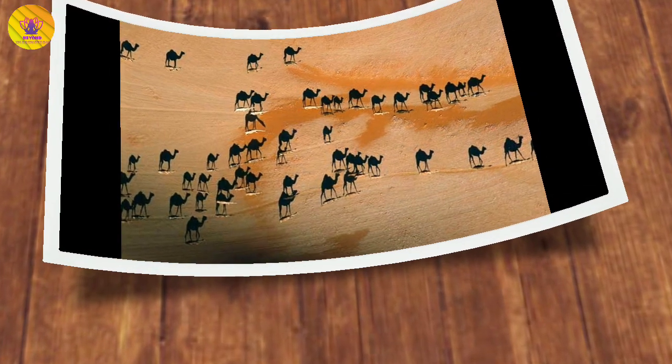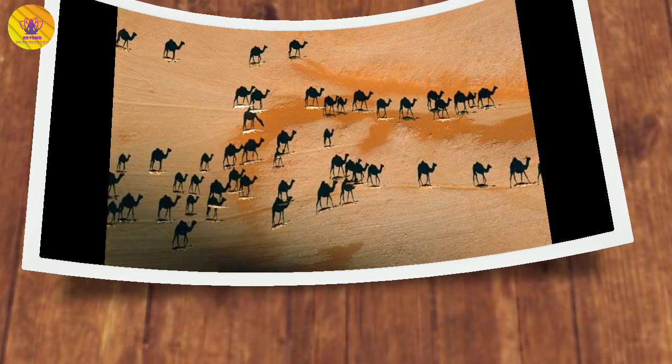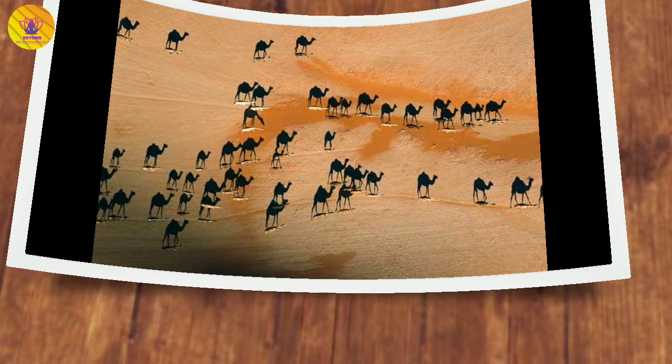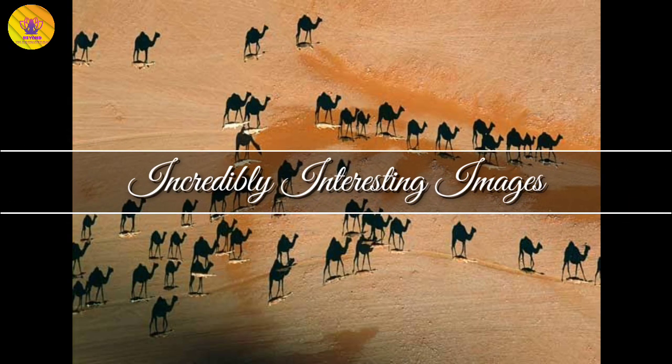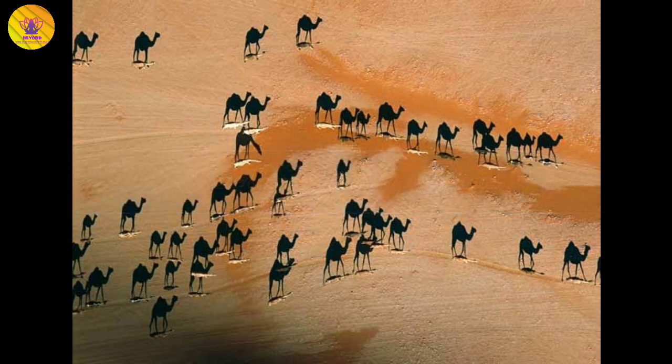Images have a way of cutting through and triggering an immediate emotional response like nothing else can. They open a window for us to view the world through the eyes of the photographer. Let's start with this incredible photograph that no one gets right at first.